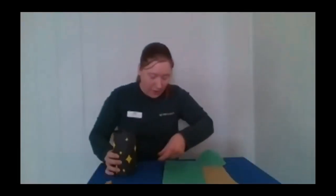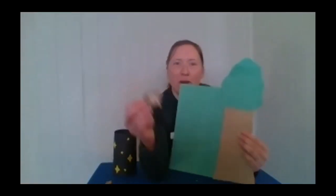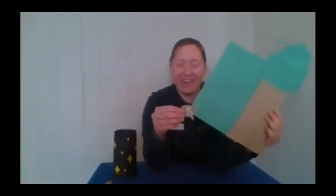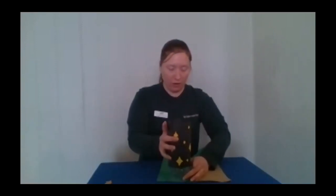critter here. This one is a box turtle. Should the box turtle hide in the tree? No, I don't think a box turtle could climb a tree. Let's see, how about in the grass? Yeah, I think the grass is a good spot to make our box turtle disappear. Okay, ready? Here we go. Okay, here we go. 1, 2, 3.